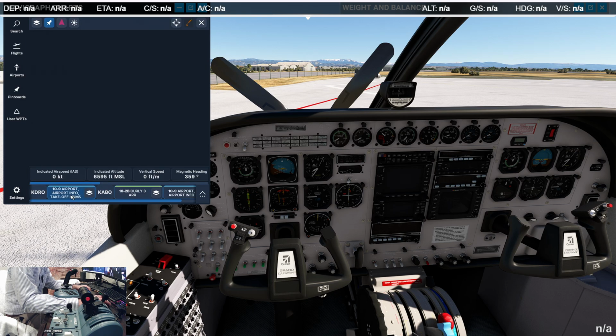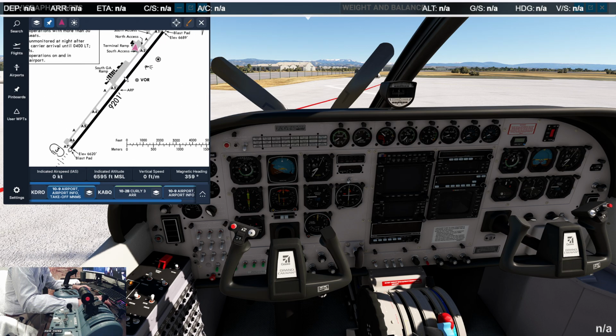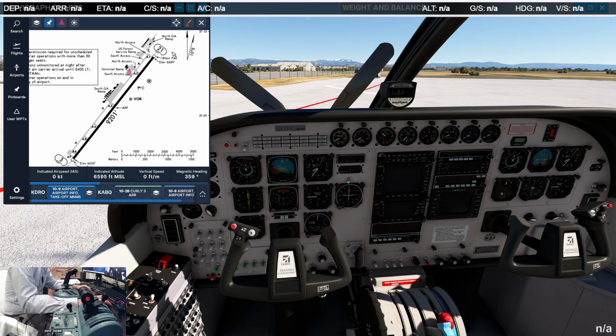And today our taxi plans. We're going right down and let's see. Might as well just go runway 21. Let's just take Alpha to Alpha 1. Perfect. Okay. All right.